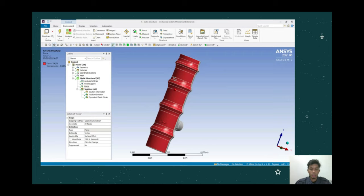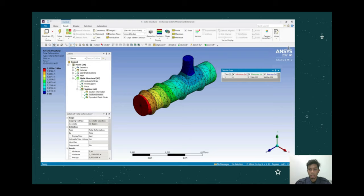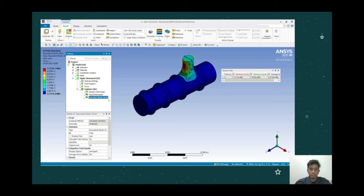And then to solve the result, we apply total deformation and equivalent elastic strain. Okay, the total deformation, we have 0 minimum, and the maximum is 2.1706 times 10 to the power of negative 005. And for the equivalent elastic strain, we have 1.7111 times 10 to the power of negative 008 for the minimum, and the maximum we have 7.7333 times 10 to the power of negative 005.